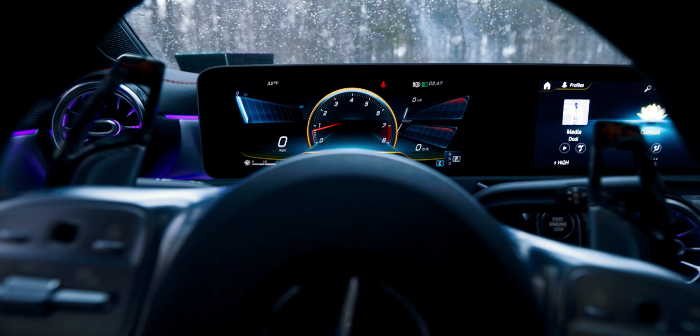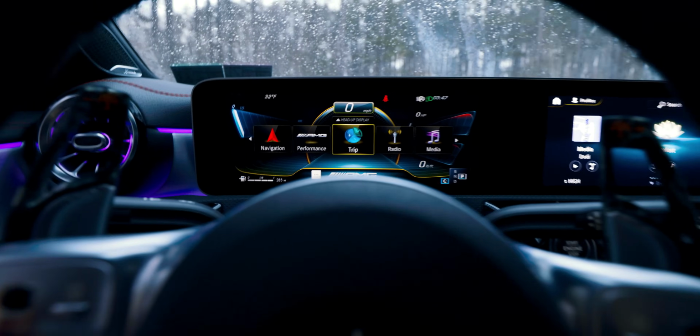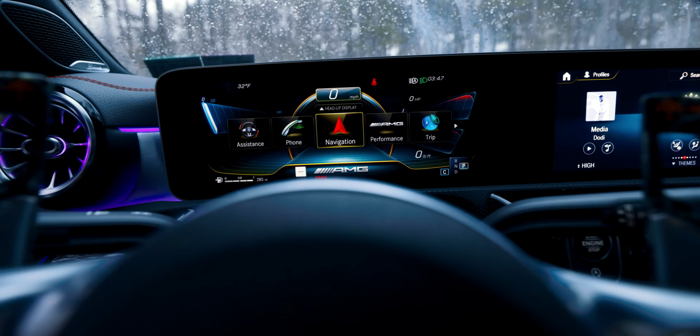All right, so now let's go to the main screen and show you guys a little bit of the features. So if you click home on the steering wheel, you get a bunch of different menus here. You can switch to AMG Performance. You can go to navigation.